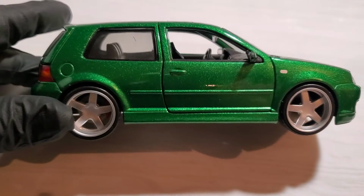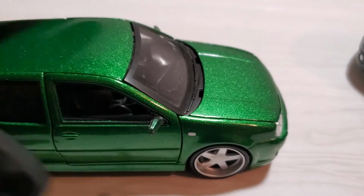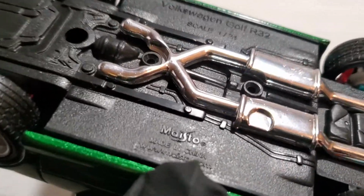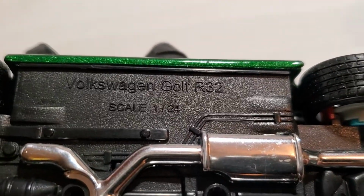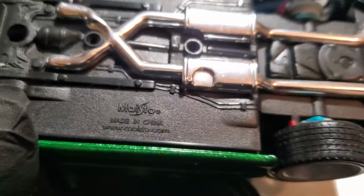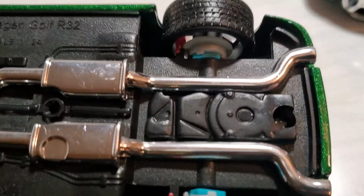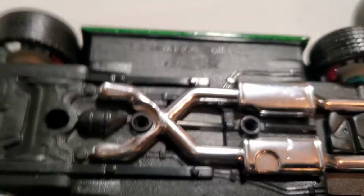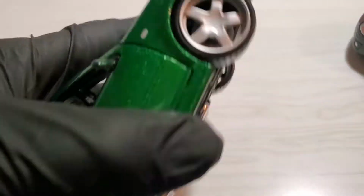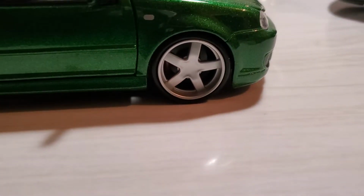And absolutely beautiful little die cast here. And this is the R32, which is the big brother of the GTI. And very cool details. Beautiful rubber tires. You got the brake calipers and discs there. And very cool wheels, now painted silver.